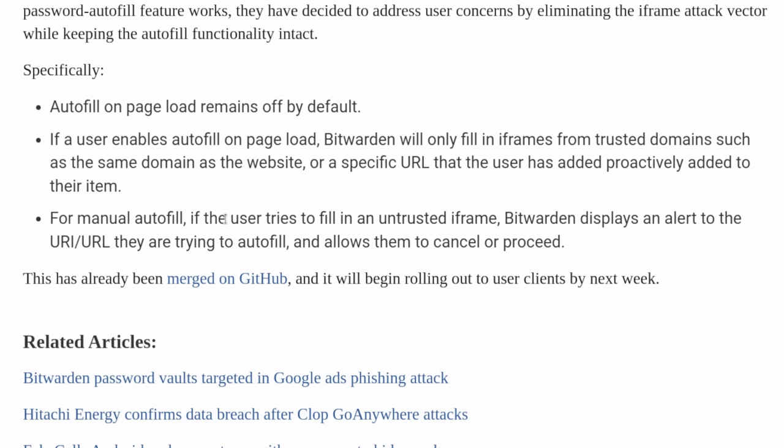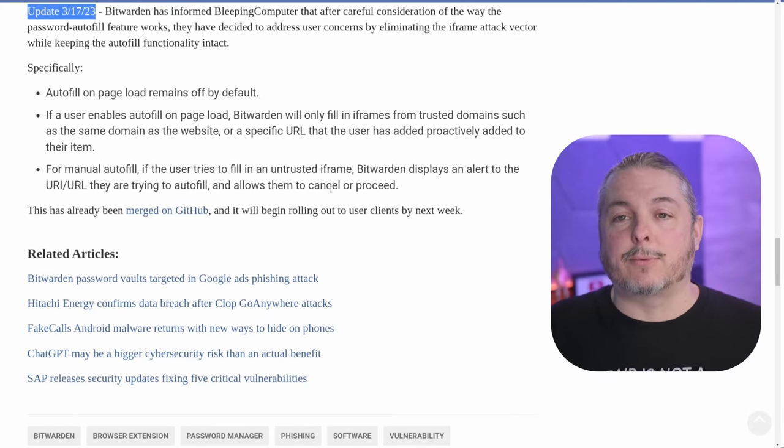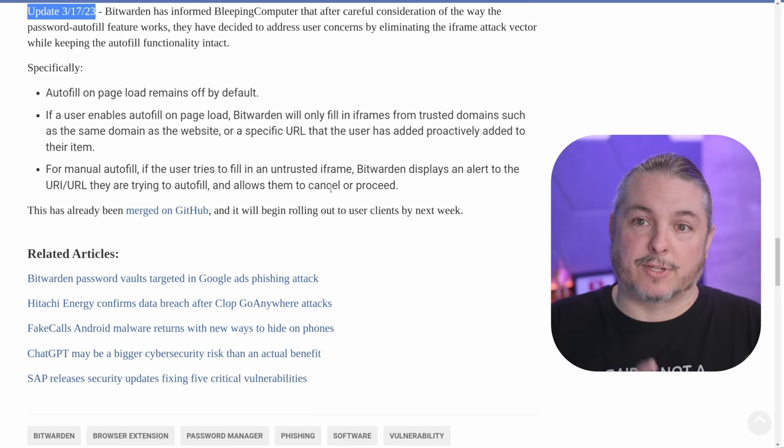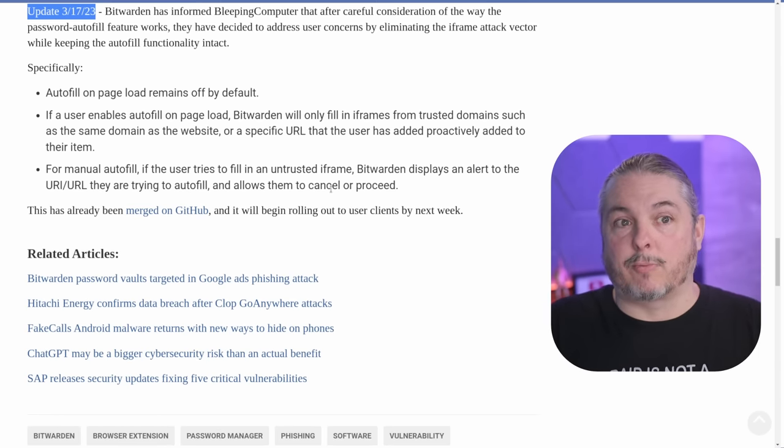For manual autofill, if the user tries to fill an untrusted iframe, Bitwarden displays an alert on the URL they're trying to autofill and allows them to cancel or proceed. So we put some guardrails up around the user to hopefully not have them do something stupid. But back to my very first sentence about this being off by default: it means it's not something you've probably accidentally done unless you've gone and tinkered with the settings and turned it on.